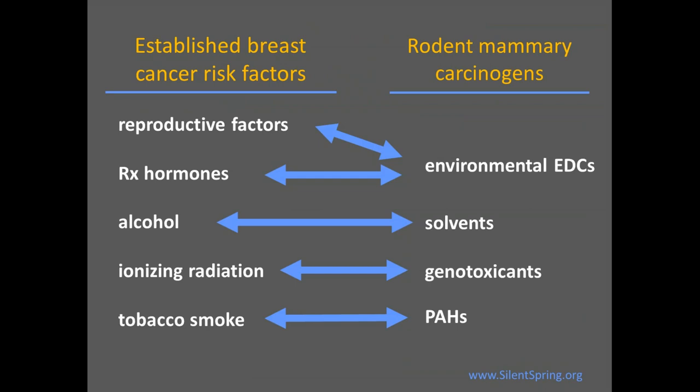And one of the things that we can see is the parallel between these established breast cancer risk factors on the left, like reproductive factors, prescription hormones, alcohol, ionizing radiation, and tobacco smoke, and the chemicals that cause mammary gland tumors in animal models. You can see that there are a lot of parallels. Reproductive factors and prescription hormones are related to hormone exposure, and there are many chemicals in the environment that are hormonally active, endocrine disrupting chemicals. So it's reasonable and plausible to say that endocrine disruptors can probably do the same things that prescription hormones can do. We can see that they do similar things in the lab.